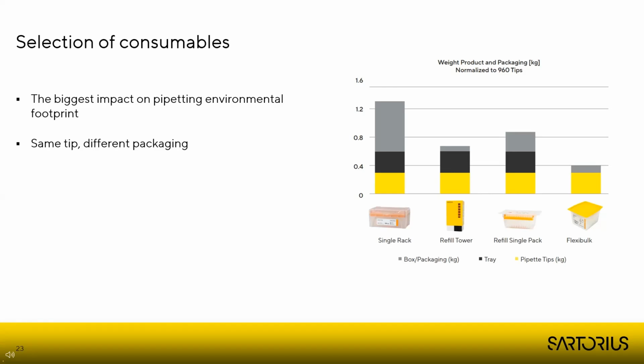Of course, there are some differences between the options, like usability and purity, for example. So single tray tips are the most convenient to use. You just need to open the wrap and use it. And you can have those as a pre-sterile option as well. Then on the other side, the bulk option or the refill option require a little bit more work, but they can save quite a nice amount of plastic used for manufacturing, which helps on the disposal side of things as well, obviously. But some of these might not be available exactly as the variant you need.